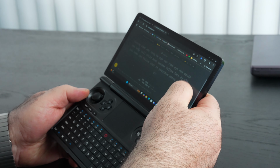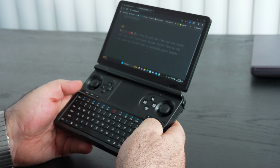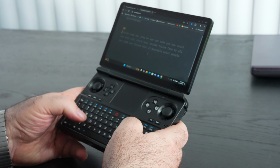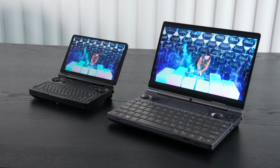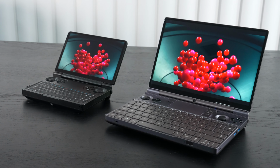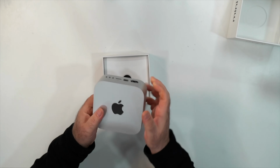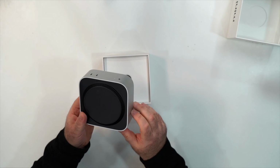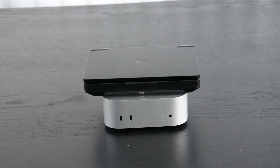So it is a handheld gaming machine. It's a full-fledged Windows machine, so you can use it with any of the Windows applications, full x86 compatibility. All the games will work, although you'll have to play with some of the settings. But I will say that the form factor here is what sold me. So if you're going to look at something like a Mac Mini, and that, of course, is very limiting in a lot of ways, this gives you more versatility in pretty much the same kind of size.